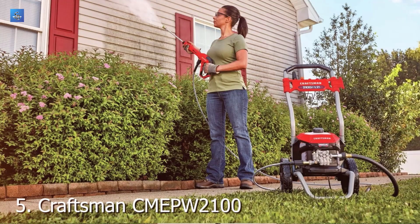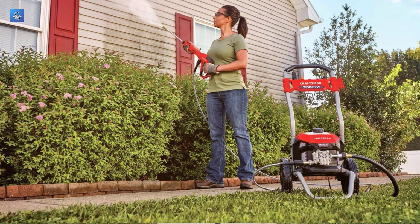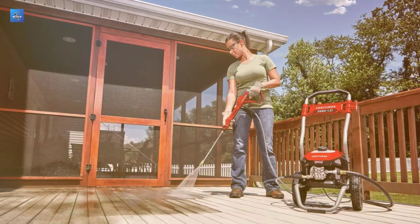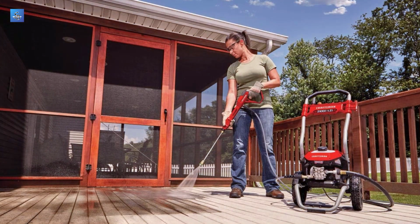The number 5 position is held by the Craftsman CME 2000 100 electric pressure washer. The Craftsman CME 2000 100 electric pressure washer is your trusted companion for tackling a wide range of outdoor cleaning tasks. Whether you need to remove dirt and grime from your patio, driveway, or vehicle, this pressure washer has the power and versatility to get the job done efficiently.